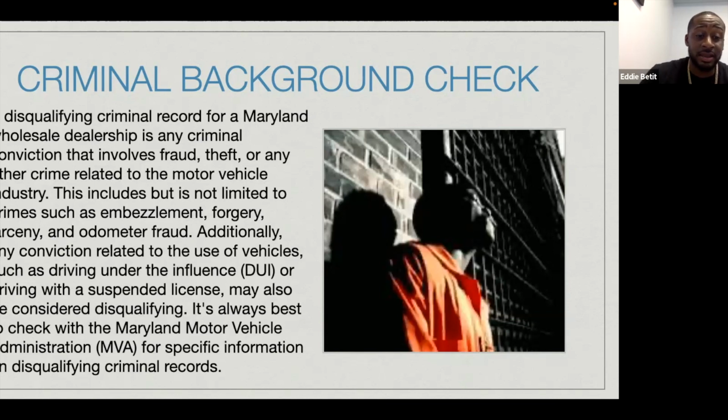But then it goes on to say this includes, but is not limited to, crimes such as embezzlement, forgery, larceny, or odometer fraud. Like I said, it seems like it's stuff dealing with cars, where they don't want to give you a wholesale dealer's license, because now you've got access to cars and you'd just be doing more of what you've been doing. This stuff doesn't really apply to most people, but if it does, I would call and ask them, look, this was on my record, should I still apply?